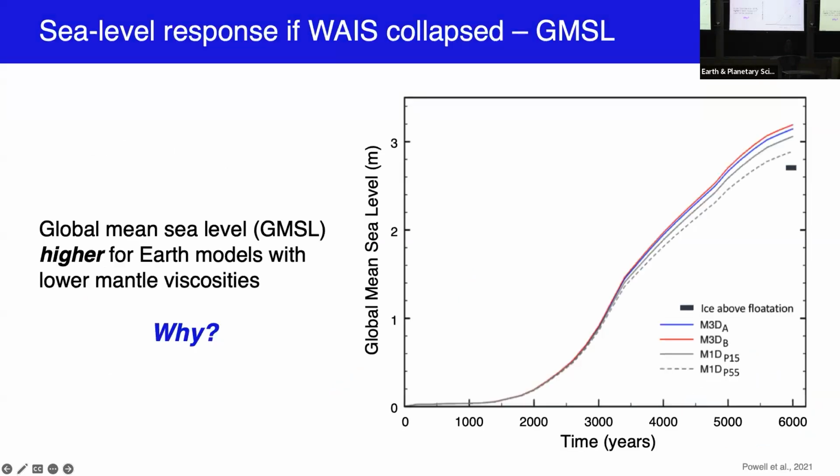Great, so let's melt the ice sheet. What do we get? Okay, here's what we find. So what I'm plotting here is the global mean sea level prediction for our 4 different Earth models with time on the x-axis, so our full simulation is 6,000 years. And you can see that for the Earth models that have a lower mantle viscosity, they predict a higher global mean sea level, right? So the red line is our lowest viscosity in the upper mantle, model 3DB, and it predicts in excess of 3 meters of global mean sea level rise instead of 2.7, right? So why is that the case?